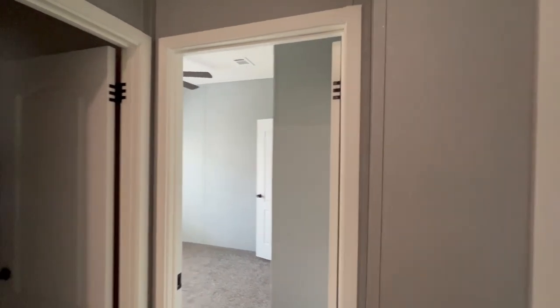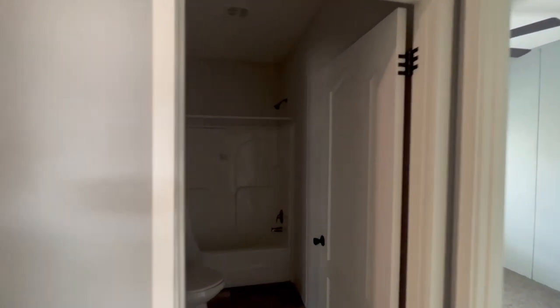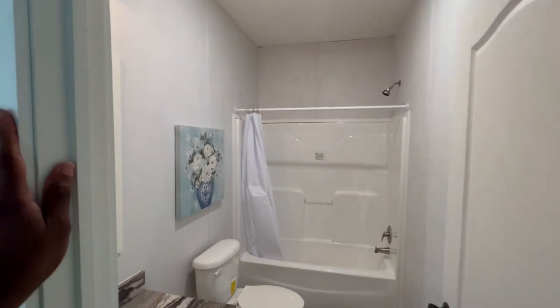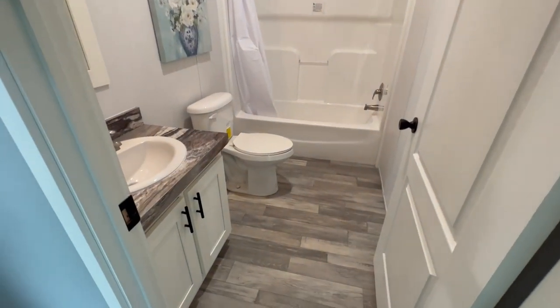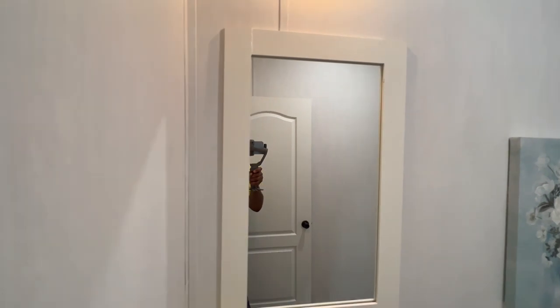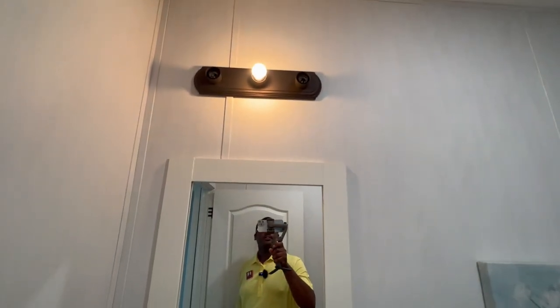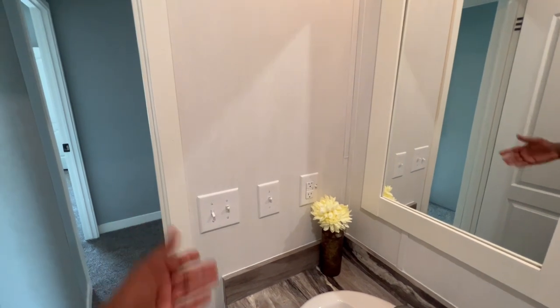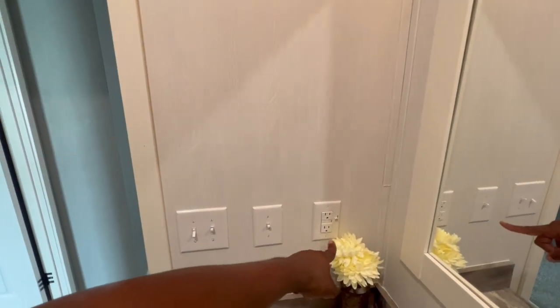All right. So before we look at the bedrooms, let's take a look at this bathroom. All right, so this is your hallway guest bathroom. Look at this. Look at the hallway guest bathroom. Of course, you would have your sink right here. Be your sink. Vanity lighting, mirror. You have your light switches. And of course, you have the plug-in outlets for your shavers or hair dryers, flat irons, or curling irons, whatever you might have.